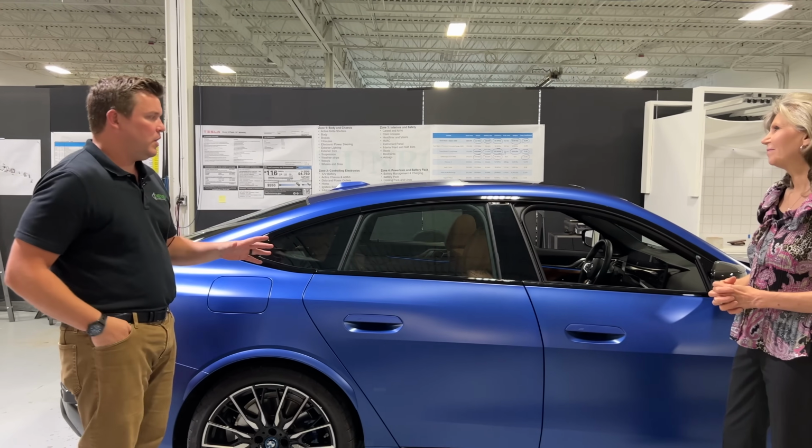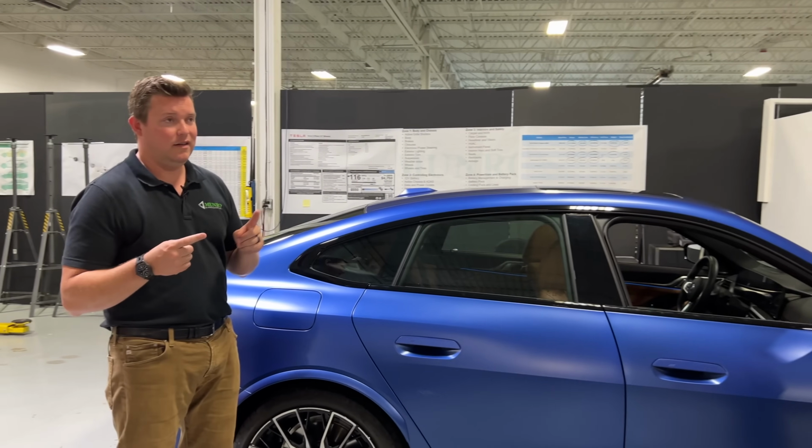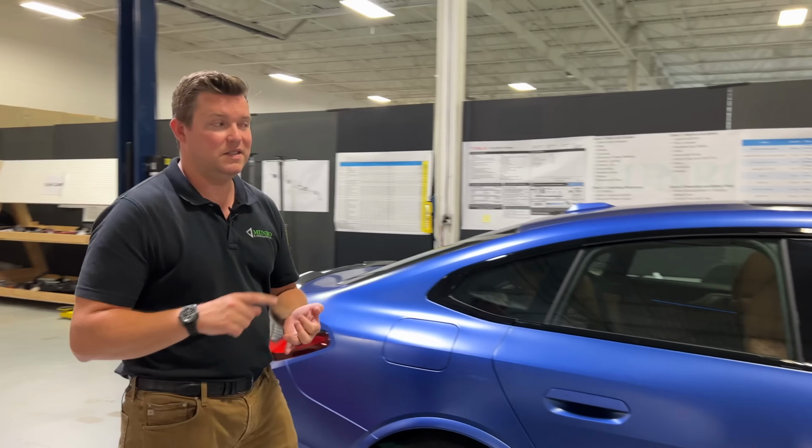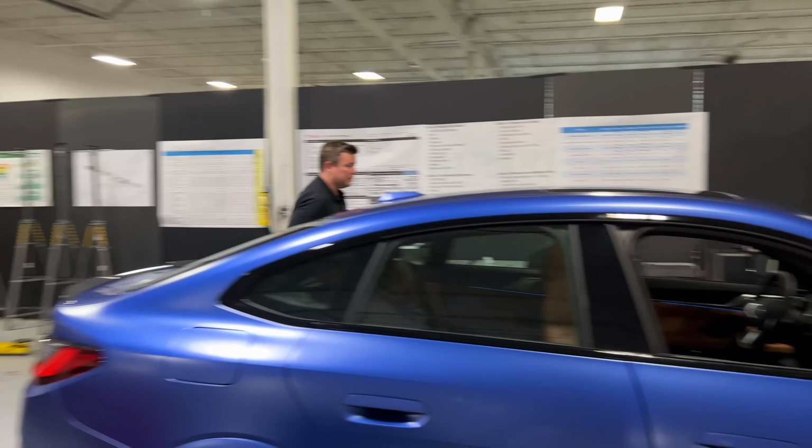There's one other thing we're going to look at here, and we're going to pop the hood and look under the hood to see if there is a frunk and see what's underneath. So I'm going to walk around and pop that, and then we'll go around front.